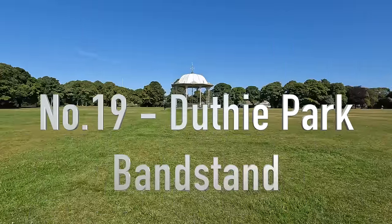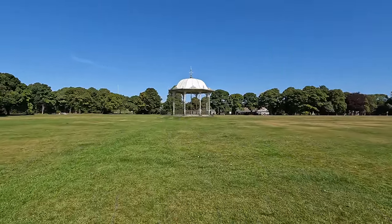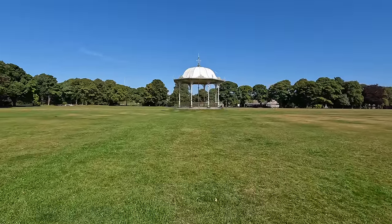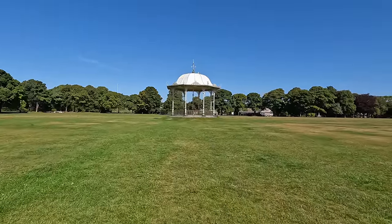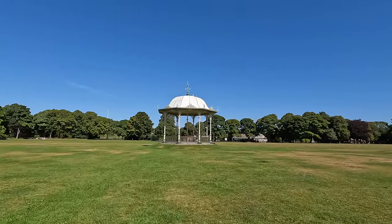19, Duthie Park Bandstand. This is a late Victorian octagonal design, and it was erected about 1893, designed by McDowell, Stephen and Co. from Glasgow, and it cost £400. And it's got a weather vane on its apex.